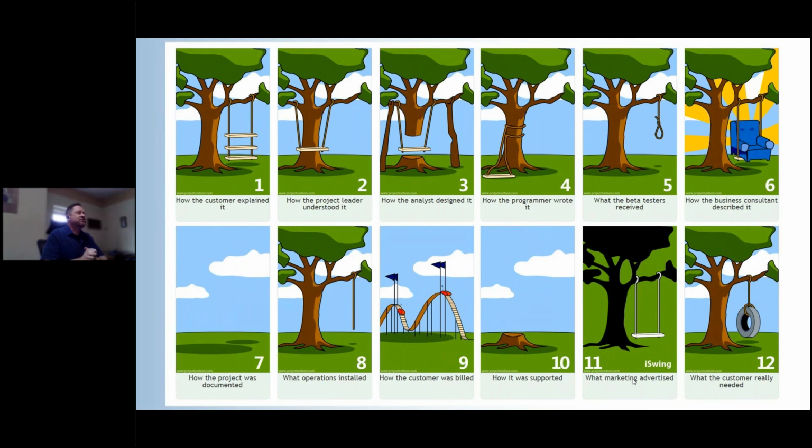What this is showing, as a metaphor for software implementation, is designing a tire swing, or rather a swing. I jumped ahead of myself a little bit. Image number one shows how the customer explained it, which from the start maybe doesn't make sense, because why would we need three planks on a swing? How the project leader understood it in graphic two is different than how the customer explained it, which is different than how the analyst designed it in three or how the programmer wrote it in four.